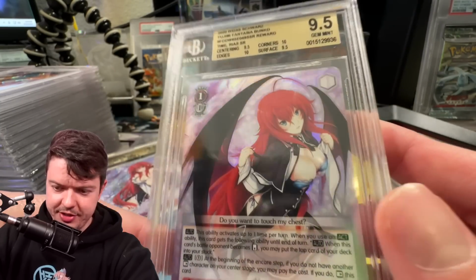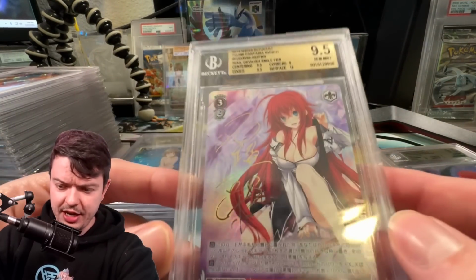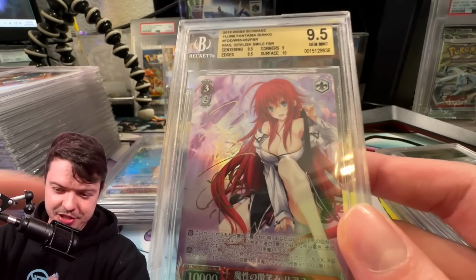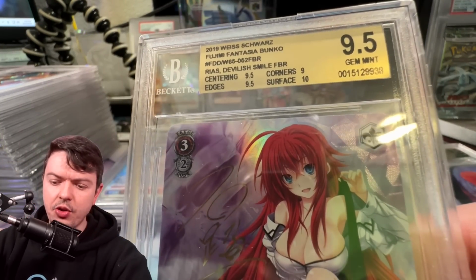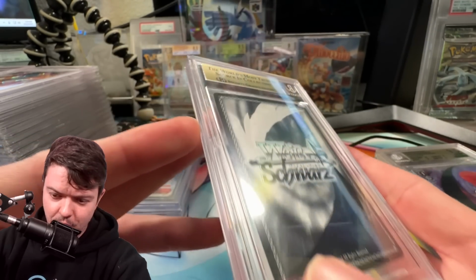We got Rias. Honestly, I feel like this should have been a 10, but whatever. This is the trial deck version. And we also got the FBR, the highly sought after FBR. They got 9 on corners. I don't know if you can cross this as a 10. I don't see anything personally on the corners that I've observed.